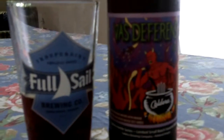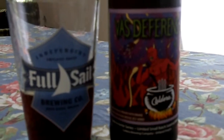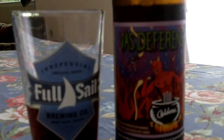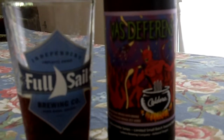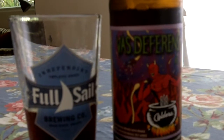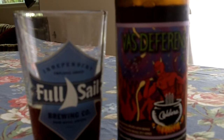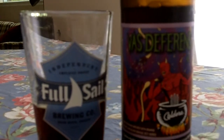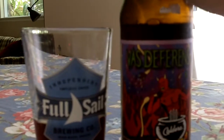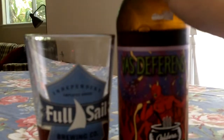And to conclude our month of Caldera reviews, the lovely little Ashland brewery in southern Oregon, we go with Vas Deferens. And as you can see from the very Three Floyds-ish style label, this is not a beer to be trifled with. And it's got a lot of graphic imagery if you know what Vas Deferens means.